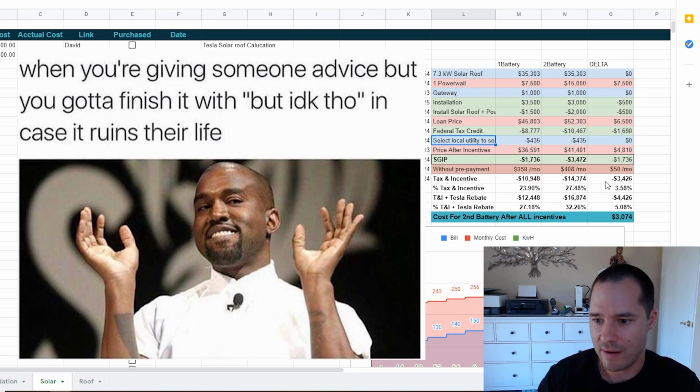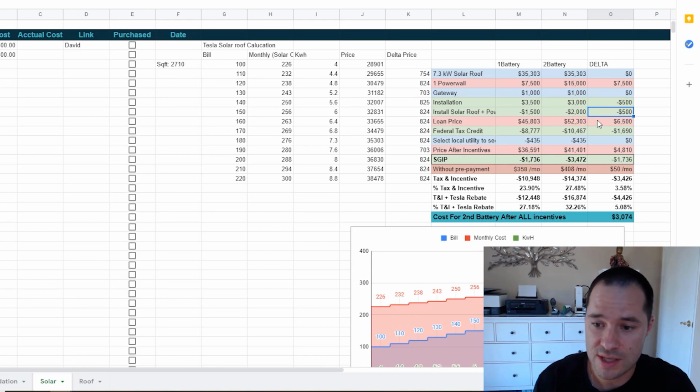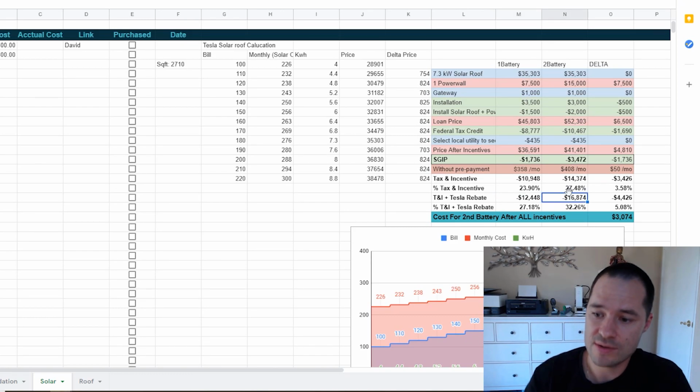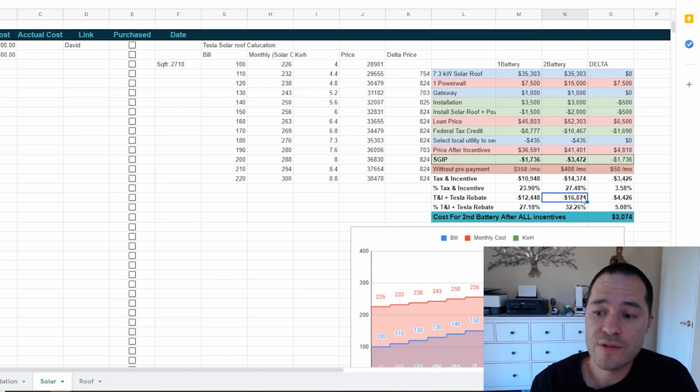Your mileage may vary. On top of that, there are the Tesla incentives, because they're giving you $500 here and $500 there for getting a second battery. So your total rebates are $12,448 on one battery and $16,874, so that is about $4,000. So now we're going from $3,426 to $4,026. It's basically a $1,000 difference. That's what you're seeing here, with the difference that this one has another SGIP. Again, this is just from my market, so that includes that.